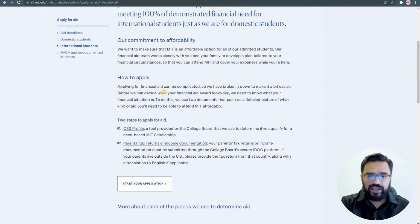Applying for financial aid can be complicated, so we've broken it down to make it easier. There are two types of ways to apply for aid. The CSS profile, a tool provided by the College Board that we use to determine if you qualify for a need-based MIT scholarship, or the parent tax return or income documentation. So basically, you provide a parent's tax return or their income documentation through the College Board Secure iDoc platform. And if your parents live outside the US, you provide a tax return from that country along with a translation to English if applicable.